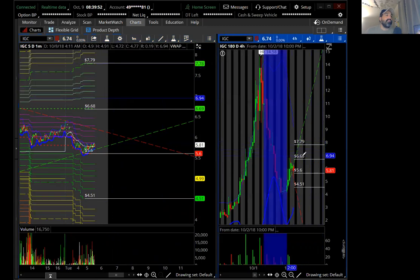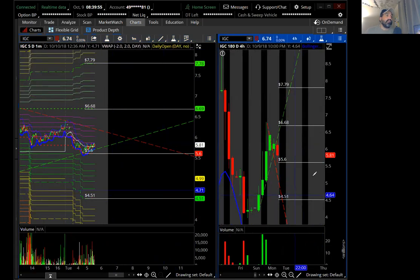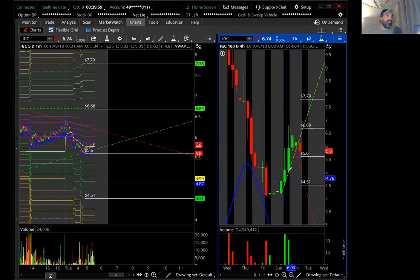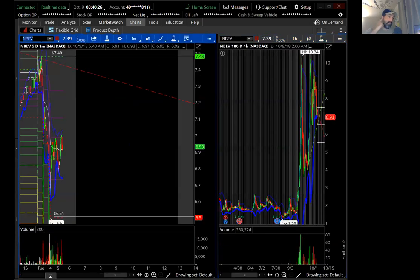What does that look like on the 4-hour chart? Somewhere around here. You see how yesterday we had a really nice increase, but then it just corrected itself. So what we're looking for is some action up in here to consolidate a little bit. But if it catches footing, you can see a continuation of this bounce. And if the market gets behind the bigger tickers and forgets about IGC, expect to see it come on back down further.